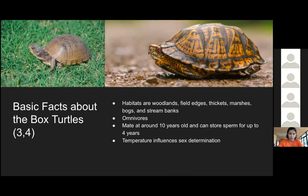However, when they are younger, they prefer to be more carnivorous, eating more grubs, worms, and various other insects. Interestingly enough, which I found very fascinating, box turtles can naturally live over 100 years without human influence or predation, which is just insane to me. However, with all of the human influences and predation that is occurring currently, the average lifespan of a box turtle is about 25 years.